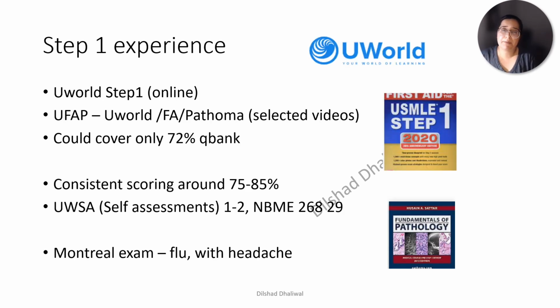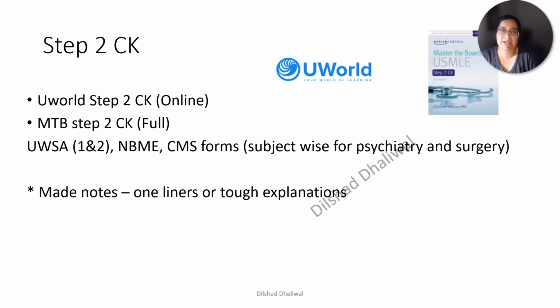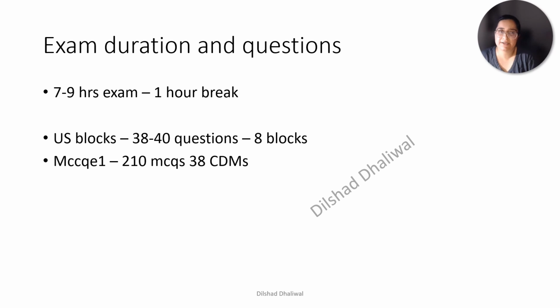For people who are appearing for Step 1, the resources that I used are famously called UFAP, which is UWorld, First Aid and Pathoma. And yeah, this was mostly that exam because I couldn't study much, as I was doing my job side by side. And for Step 2 CK, apart from the resources listed on the screen, I made notes from one-liners or some tough explanations that I found, for last day revision.